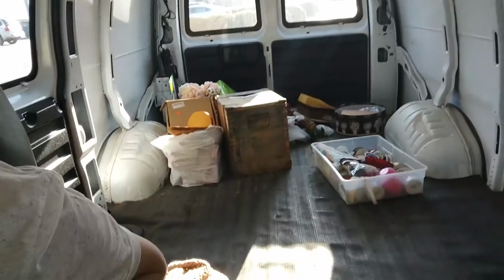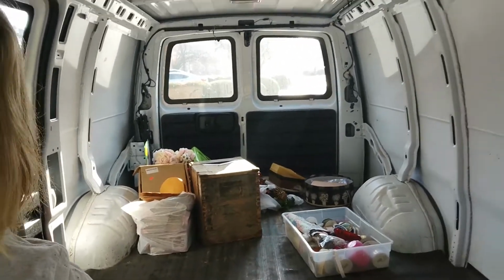We're on the maiden voyage with just me and Russell at the thrift store. And here's the new van on the inside. Already got a few things back there, but I think I already showed y'all all that.